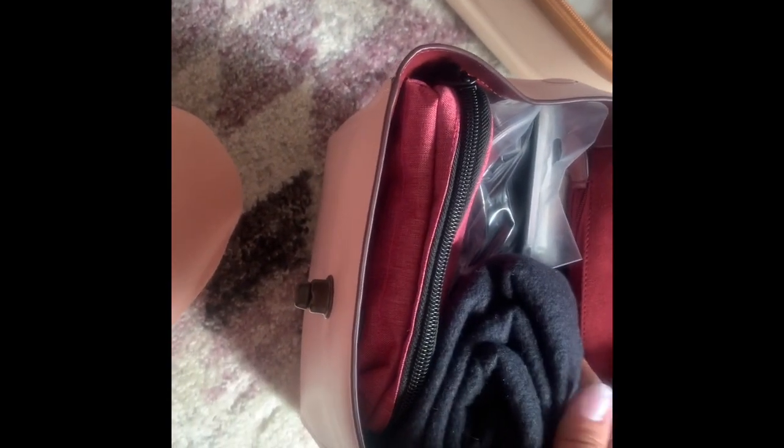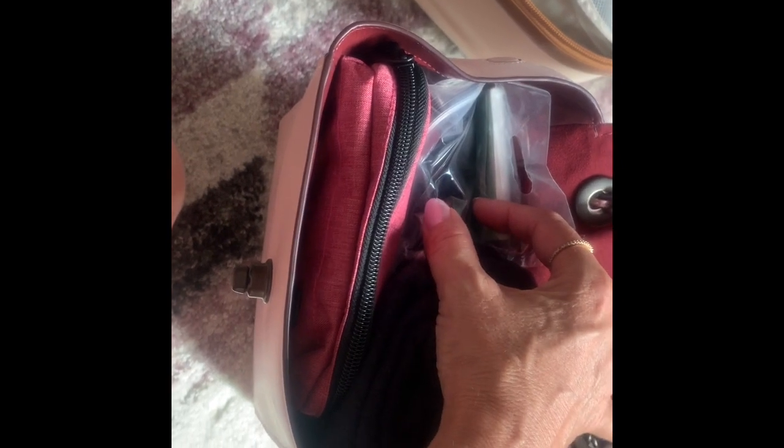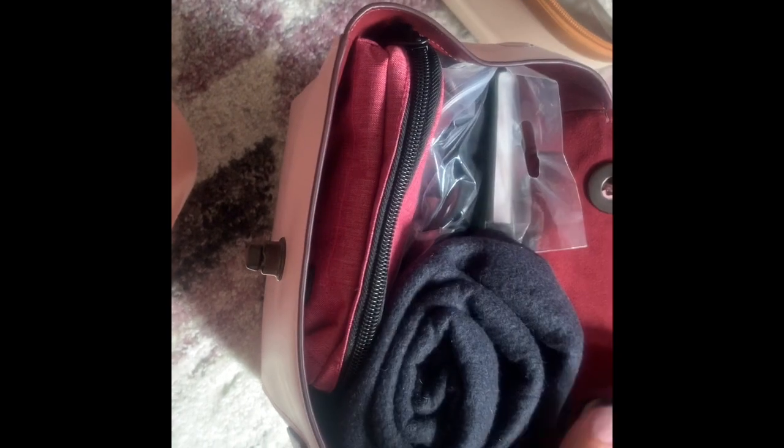And I travel with this backpack from Coach. I have done a video on this one. Right now I just have what I need at the airport and on the plane: a blanket, my electronics, one shirt to change into when we are landing because it's hot there, and some airplane socks. So this is what I got in here.